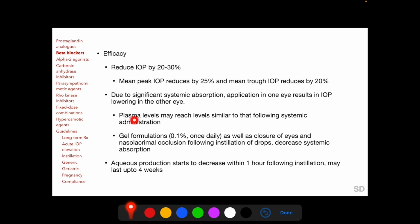In addition, plasma levels following topical application have been found to reach levels similar to that following systemic administration of beta blockers. Gel formulations containing 0.1% timolol to be applied once daily, as well as closure of eyes and nasolacrimal occlusion following instillation of drops, decrease systemic absorption, and this is more important with beta blockers than with prostaglandin analogues, which have much less systemic adverse effects.